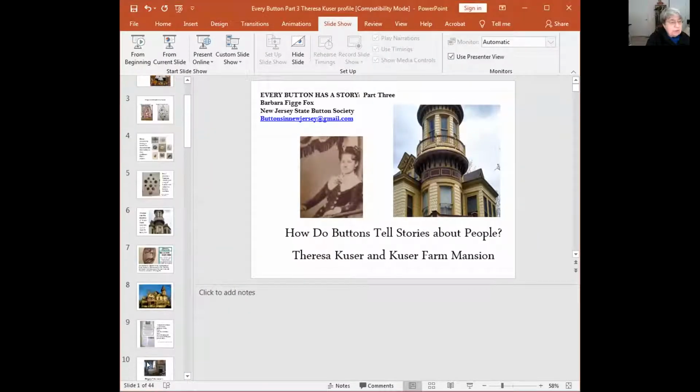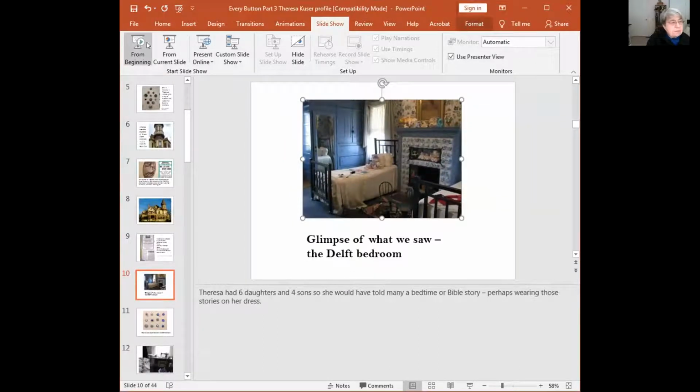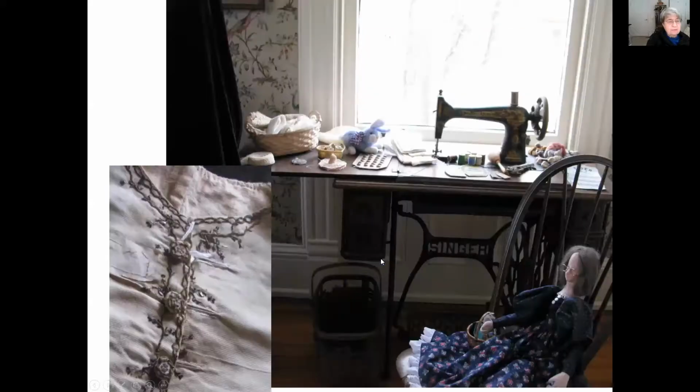So here we are in the Delft bedroom. What buttons could be used to illustrate this bedroom? Well, of course, we could put blue buttons on. At the top here are clamshell buttons trimmed with blue, and at the bottom is a beautiful blue button.